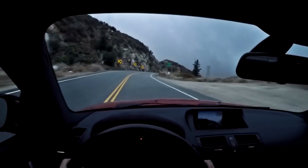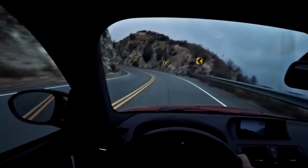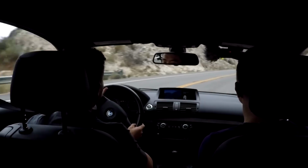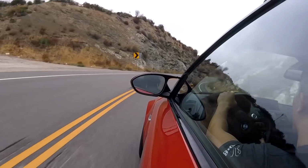The car is not slow, so anybody that says the Supra is going to be slow with a couple mods, I don't agree. I think that's wrong. My BMW weighs about the same as the Supra. It has a longer wheelbase than the Supra, if you can imagine that, and it's still a pretty point-and-shoot kind of car, especially in canyons.